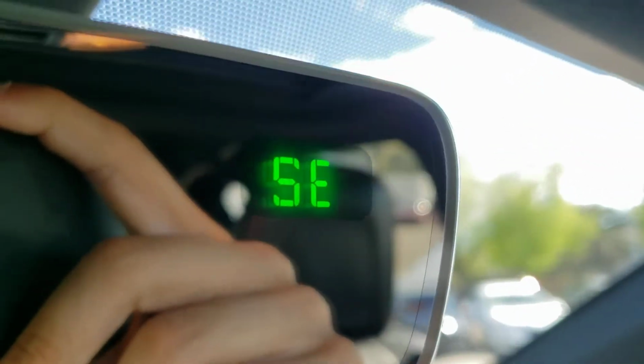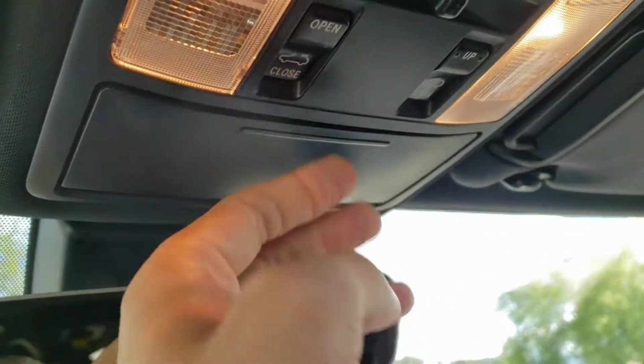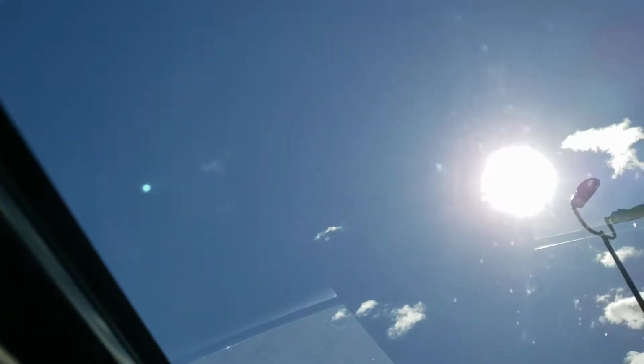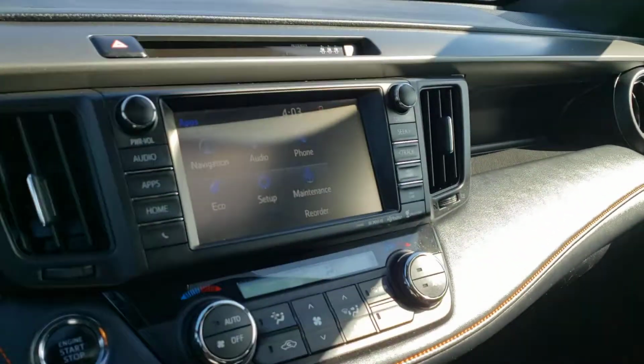Up at the top corner there, of course, you've also got the direction that you're traveling, which is nice to have at a glance. Up top, you do have a nice little sunglasses holder, as well as a couple of interior lights, and then of course you've got the controls for your sunroof, which is an amazing feature to have on sunny days like today. And of course you can open that up and let in lots of airflow as well. So that concludes the features up front.